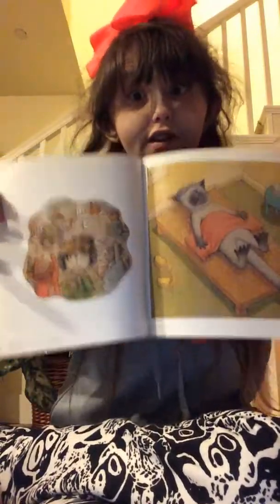Nice. But overall, it's a nice illustrated detailed book.